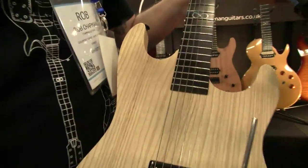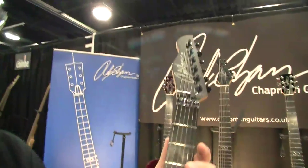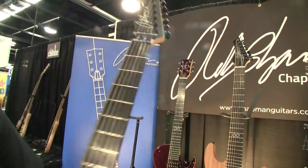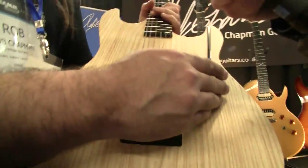Again, all the specs you come to know and love. It's got regular Grover tuners because we've got a locking nut. Ebony, really strong frets. These aren't steel, but they're very, very strong. And that's it. It's either on or it's off. That was on or off. Mostly on. Very proud of that. Comes in a hard case, a square one this time.